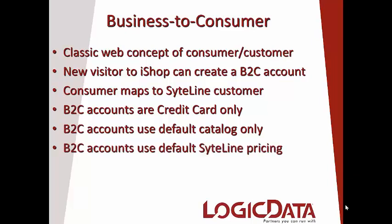And they only get public pricing, whatever you've determined to be your retail pricing, including any specials you might be running for this period. All your pricing is maintained in Syteline, so however you've set up your Syteline retail pricing and discounting, that's what the consumer is going to see on the storefront. And of course, we call Syteline for your tax calculations.